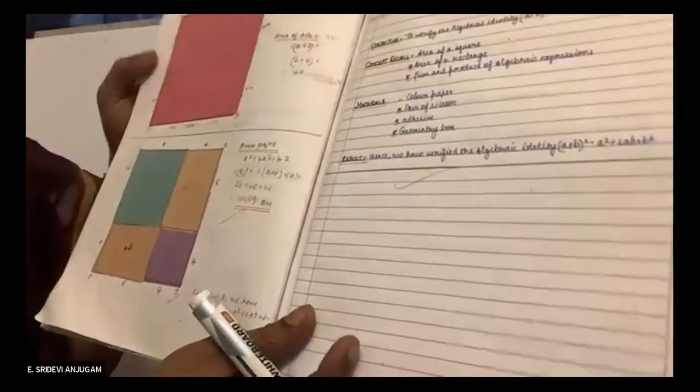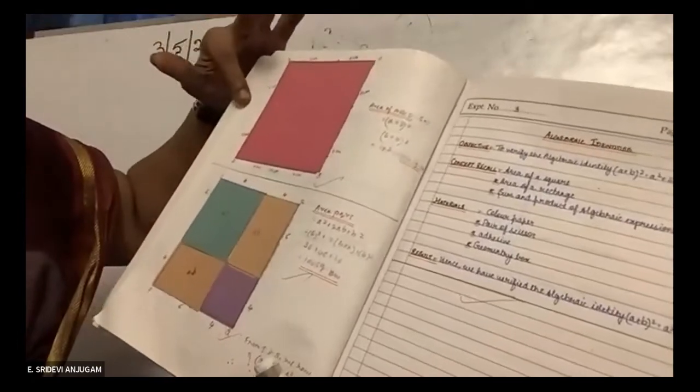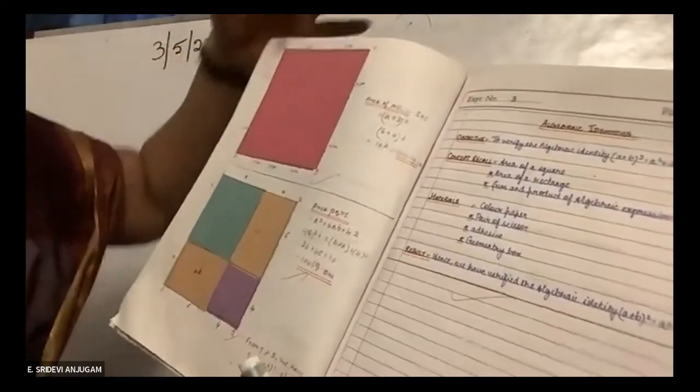See here. This is algebraic identities: (a plus b) the whole square. How to do it? First, you have to take one large square. That is our wish. That is 6 plus 4, 10 centimeter here, 10 centimeter here. So that I'll show it now.